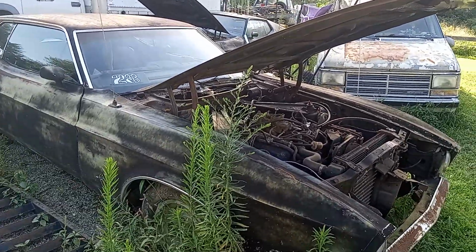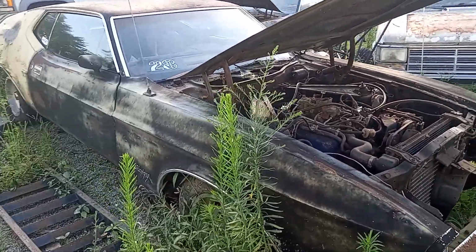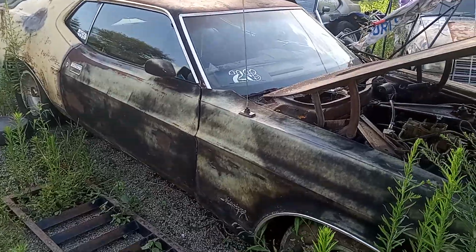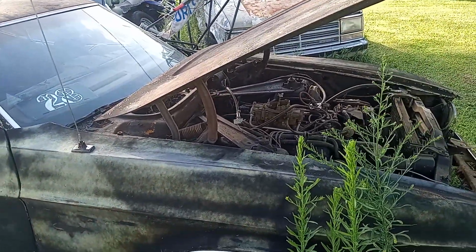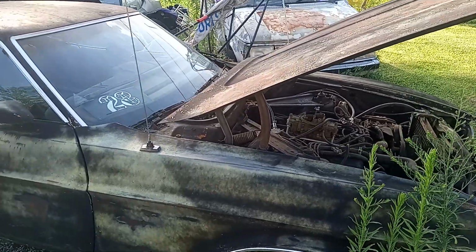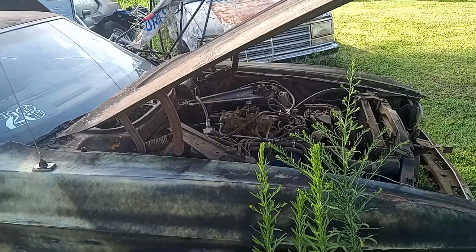But I want to get back to it, so I'm going to have to fab a skid plate of my own. I'm going to do that here, and hopefully soon. We've got a lot of other stuff to do first to the car, but that's going to come up. Skid plate on a 72 fastback with a big block, 429, guys.